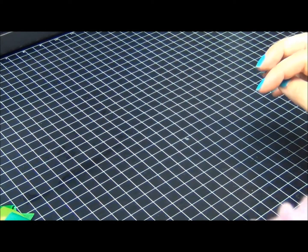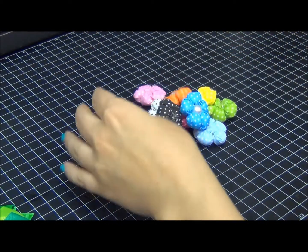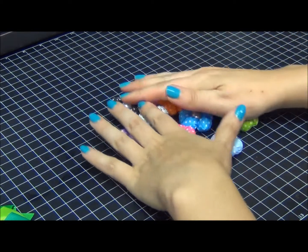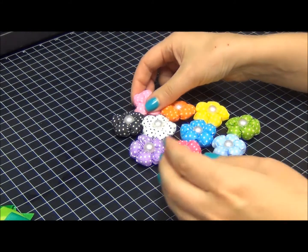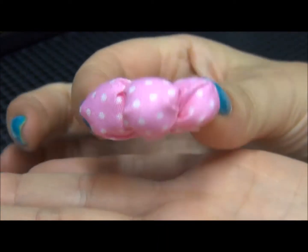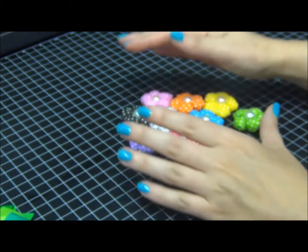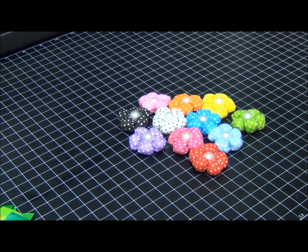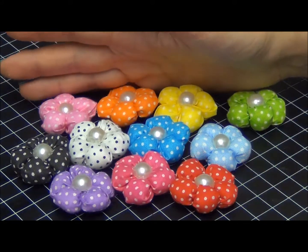Okay, next, well, I guess I'm going to be reaching here. Okay, new fun, very much fun. Flowers, and I named those Tilda flowers because they remind me of Tilda. So they are kind of foamy, and 5 petals, 3D, adorable, with a pearl center in the middle. I have them by the color, only by the color. Let me zoom in. So, those are all listed.